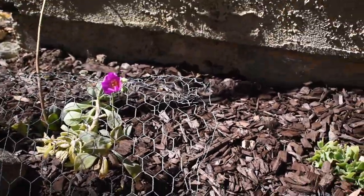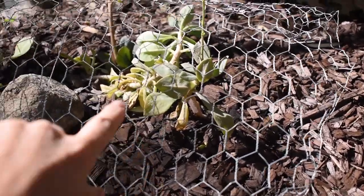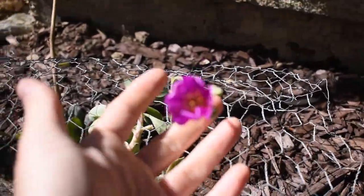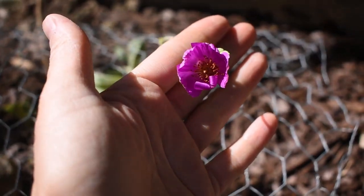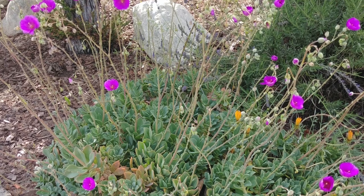Here's my makeshift rabbit protection. They still got in there and ate some leaves, but this is another succulent that I was given. We were actually on a walk, and we were admiring the flowers, and the lady said, well, take one. They grow like weeds.